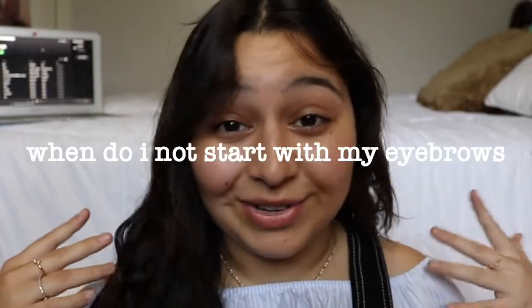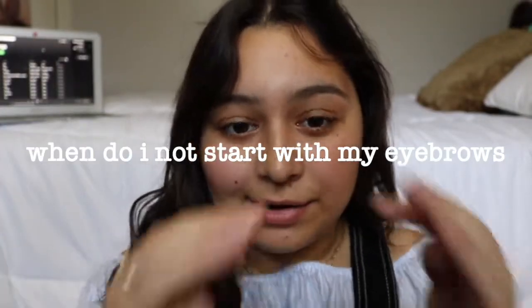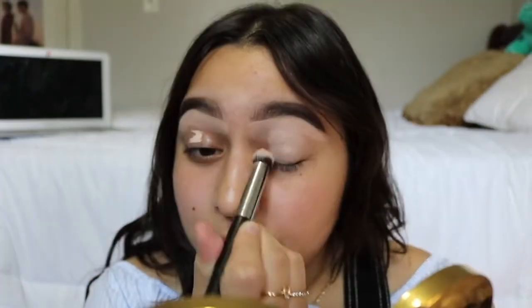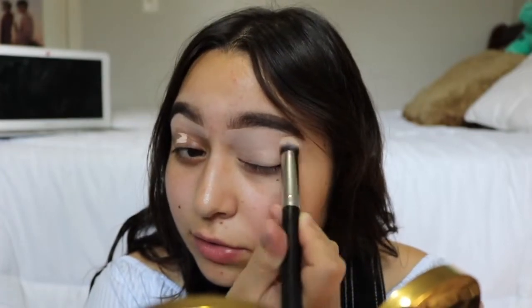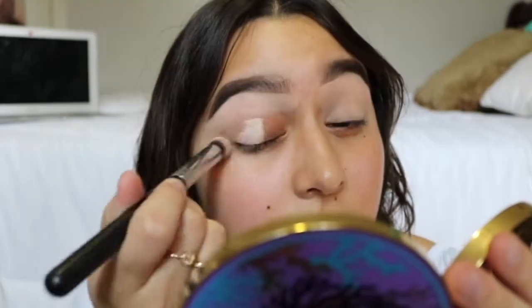So first things first, what I always start off with is my eyebrows. I'm gonna go ahead and prime my eyes using the ColourPop No Filter Concealer. I'm gonna use this concealer to prime my eyelid. Also, this eyebrow is looking a little rough, so please excuse her. Today is not her day.